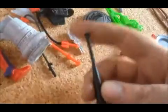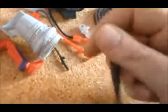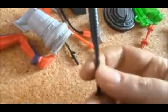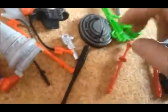This kind of baseball bat. Is that a wrestler's baseball bat or something? Wrestlers? I don't know. Or is that Teenage Mutant Ninja Turtle one? It's got a bit of weight to it, actually, so yeah, it's quite good.